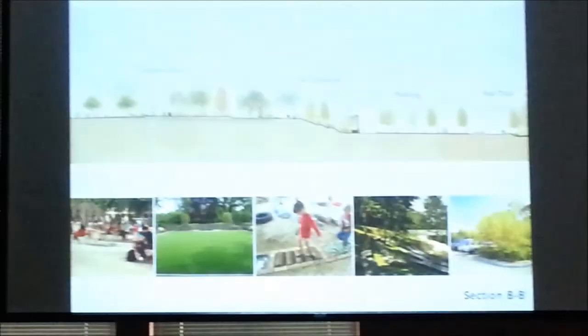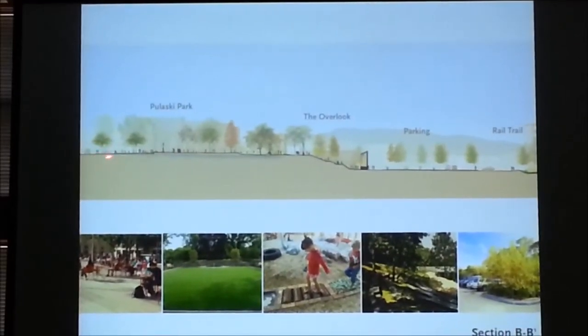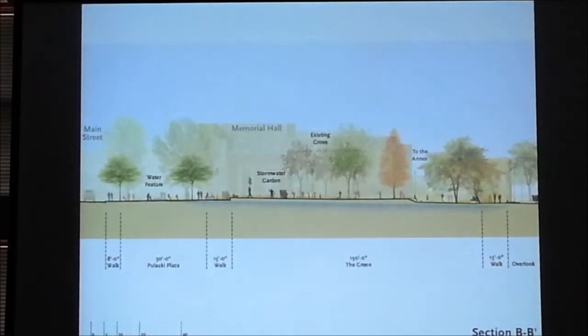Another section shows lengthwise, cutting from Main Street all the way through the park, down what we're calling the overlooks, that reclaimed hillside, through the parking lot, and then ultimately to this rail trail. And just to zoom in, there's an 8-foot sidewalk at Main Street. Here are these trees in the plaza, which is about 50 feet deep. There's another 15-foot wide walk that goes between the plaza and the lawn. And then this expansive lawn is about 150 feet long.